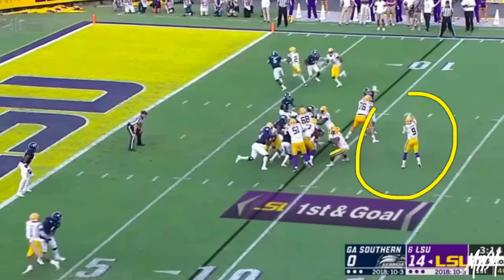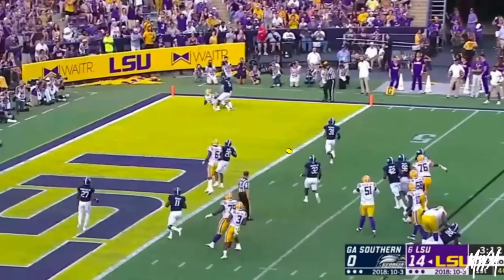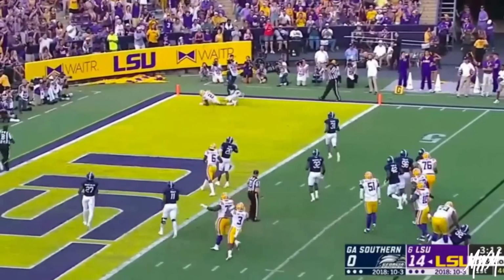You see him right there. It's a simple read. His footwork's really good. Now he's going to put it where his guy can get it on the outside shoulder. If that ball is left inside or underthrown, it's going to be batted away. It's outside on his guy, and so it's a really good throw.